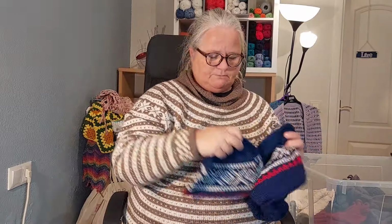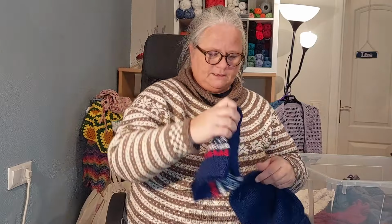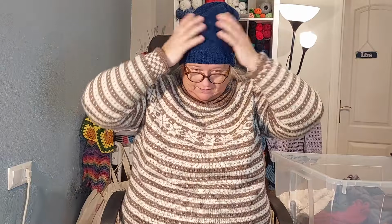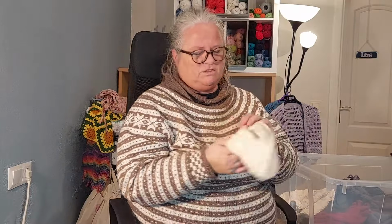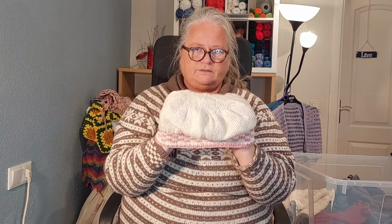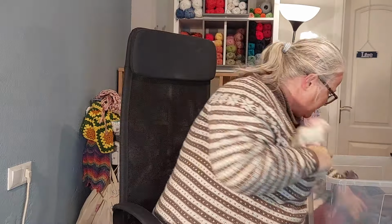Made a lot of those. Here is Marius. It didn't turn out too well here, but I can steam it. Another one, a little bit of another style. This is more of a simple hat, nothing fancy. This is one a friend of mine asked for. She wanted me to knit this kind of hat for her.